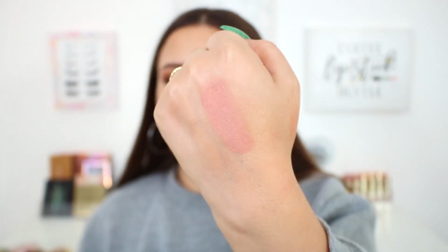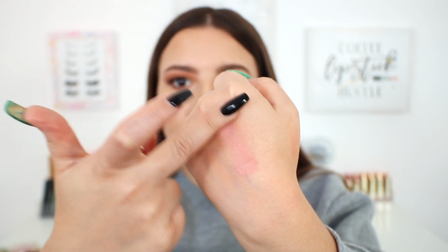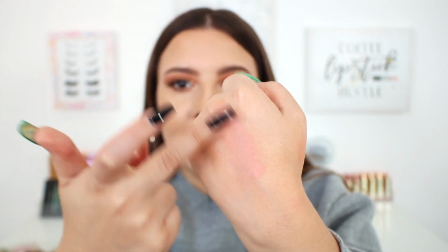It definitely doesn't give that really intense color that a lot of blushes give on the cheek. If you guys can see it here, it does look like it has pigment to it, but once you start to kind of fade it out, it gets really sheer and then just turns into more of like a glowy type of stick. And it also does have a decent amount of shimmers. I don't know if those are picking up on camera, but this gives a ton of reflect to the cheek. And I found that when I use this, I like to use this as like an under foundation glowy product.